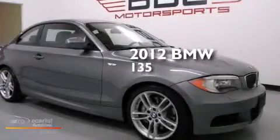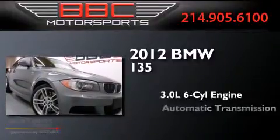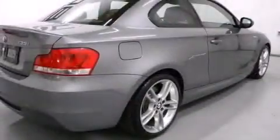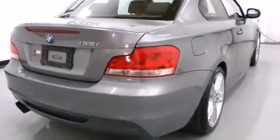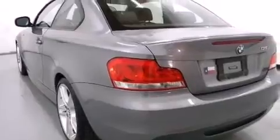This is a 2012 BMW 135. It features a 3.0-liter six-cylinder engine and an automatic transmission. Its top features include a glass-powered moonroof, a twin-turbocharged forced induction system, a sport suspension, cornering lights, adaptive brake lights, and traction control and stability control systems.